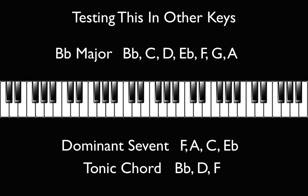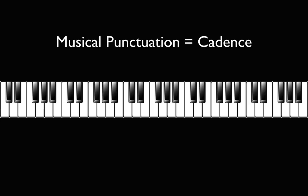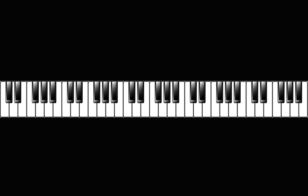So as you can see, the dominant seventh to tonic progression is very powerful. The question then becomes, where can we use this in our music, right? Well, think of it as a full stop, a period in your musical sentence. It's what's called a perfect cadence. Now, we'll talk much more about other musical punctuations in coming videos, but for now, use this to give a sense of closure to a passage of music.